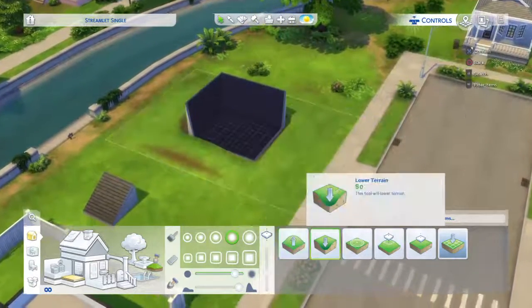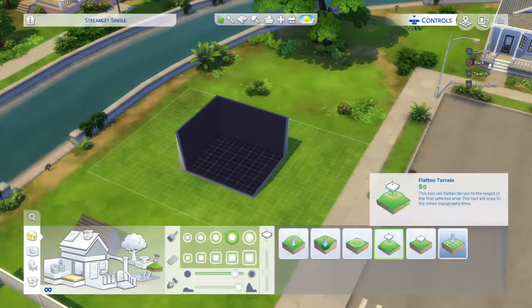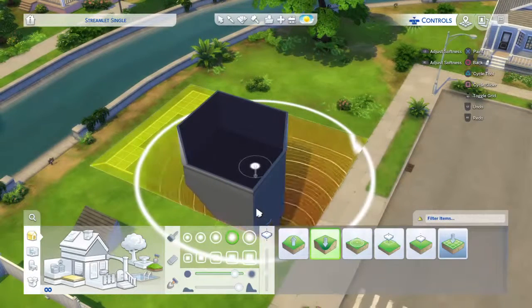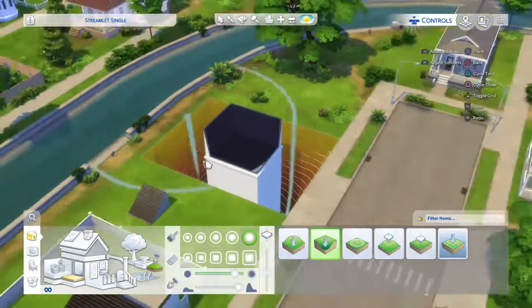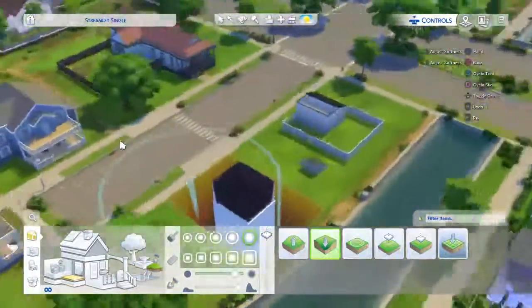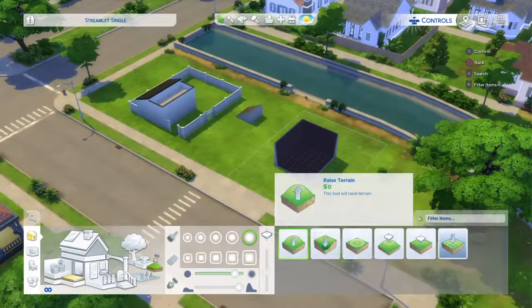Alright, terrain's way too hard for me to use, to be honest. I'm gonna put it all back to normal size. I don't really necessarily know how you use terrain. And can you make a massive deep hole? I'm guessing you can. This just looks so cool. Imagine if we actually... That might be a video for next time. Just letting you guys know.